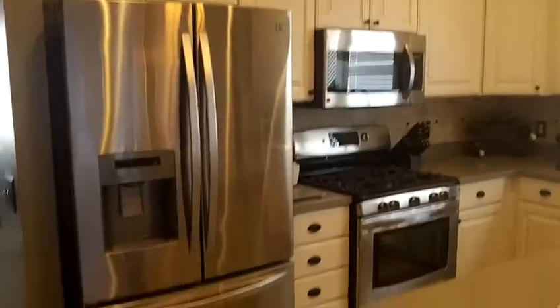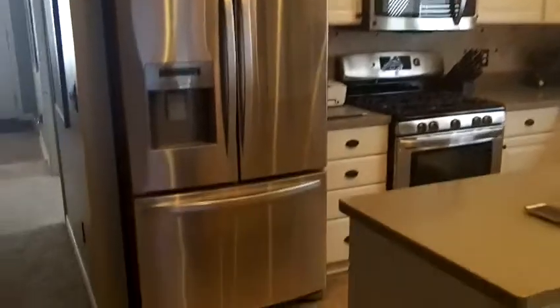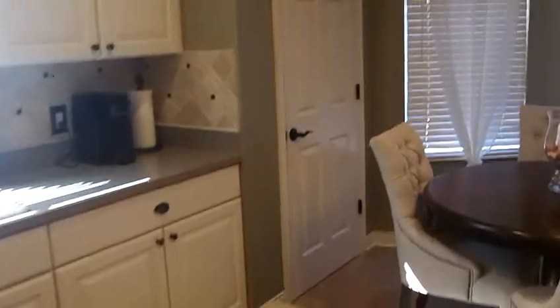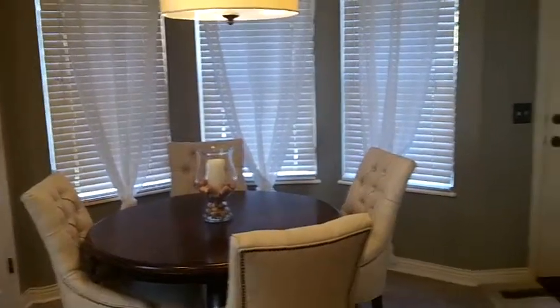Just next to the living room is the kitchen, all stainless steel appliances, side-by-side refrigerator, freezer, gas stove, microwave, dishwasher, all included. Also has a large pantry for plenty of storage and a dining area.